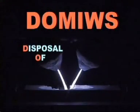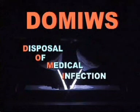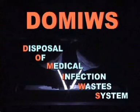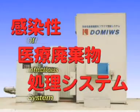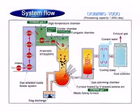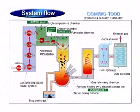Unique V-shaped arc plasma technology developed by Koike Kogyo has now given birth to the Domiyu system for the disposal of infectious medical waste. This is how the system works. Waste fed in through the feeder hole is ground into fine particles in the grinder chamber, then partially gasified and liquefied in the fumigator chamber.